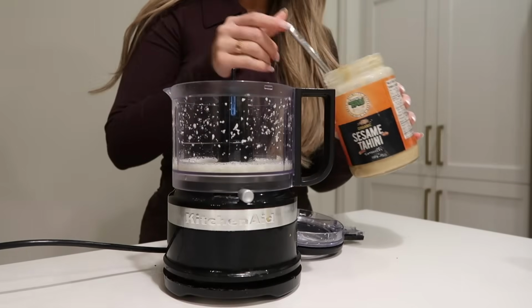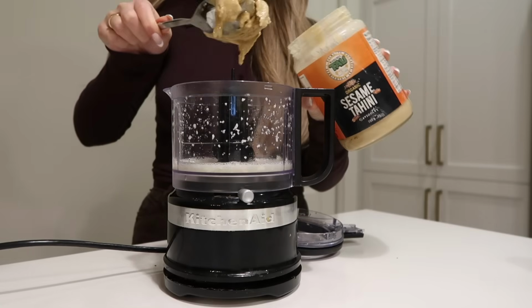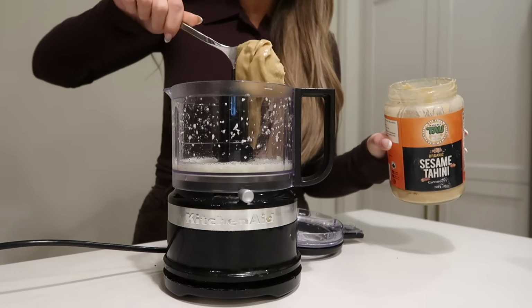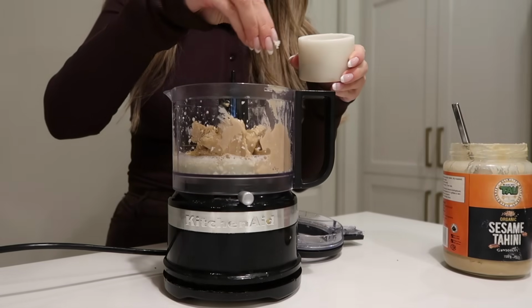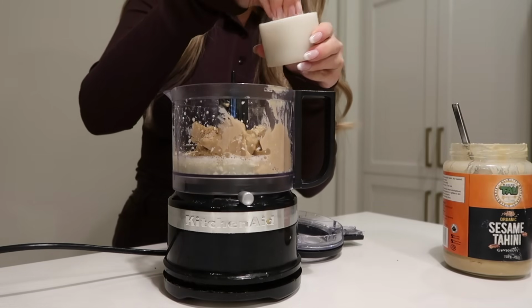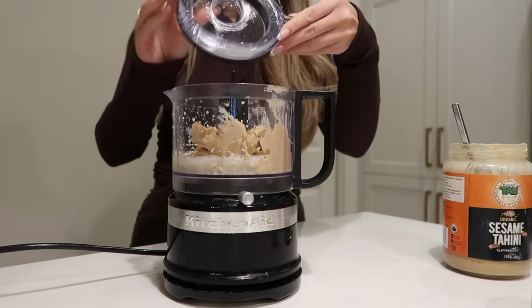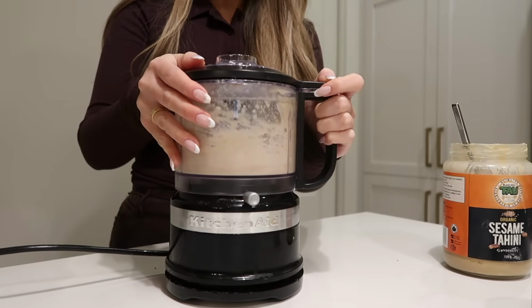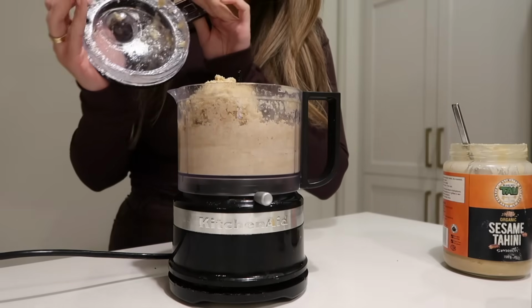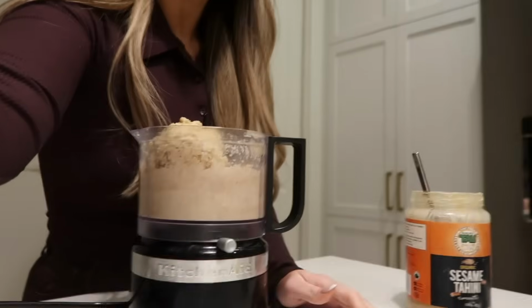So to this, we're gonna add half a cup of tahini. I kind of just eyeball it, but the proper measurement is half a cup. And you're gonna add around a teaspoon of salt. I like my hummus salty, but you can add however much you want, and then you're going to blend that together. You're gonna see it's very crumbly and chunky depending on your tahini.